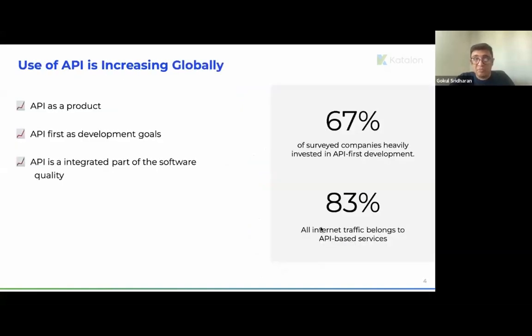And what we have observed, at least in the latest trends globally, is 67% of companies who are surveyed want to invest in API-driven development first, right? A lot of the internet traffic also belongs to API. So there's a lot of investment going into APIs, going into the reliability of APIs, making sure that the APIs are tested properly. There are just multiple different aspects being considered in today's day and age globally.